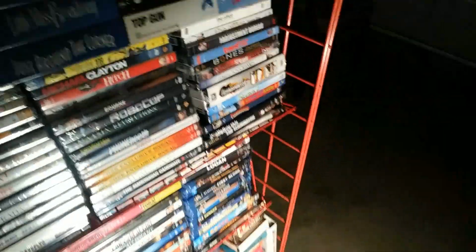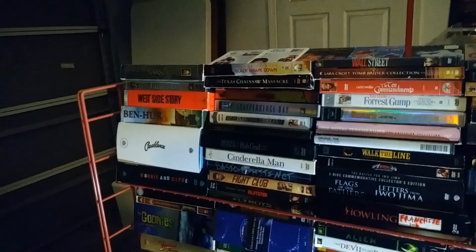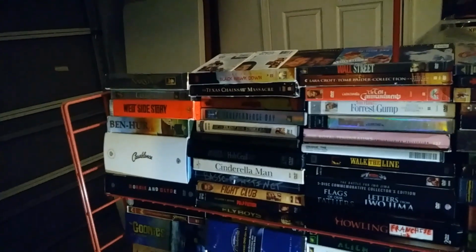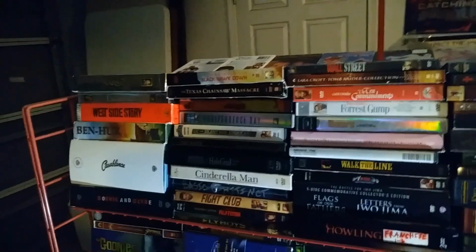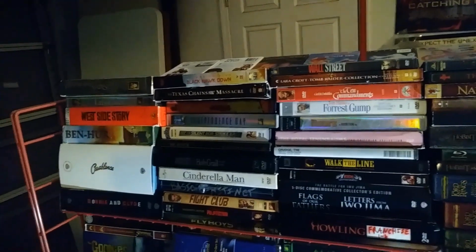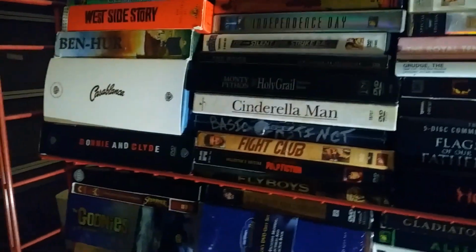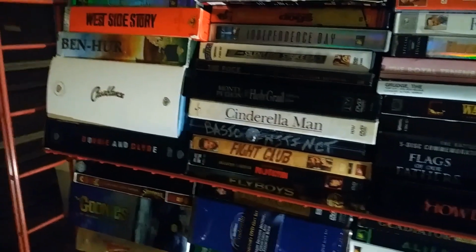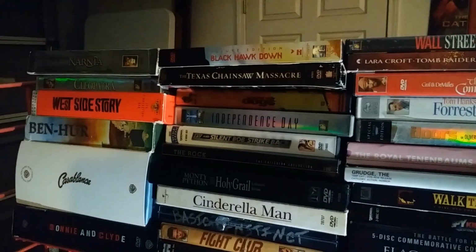Now we'll go to the other side. Okay, this is the other side. These are my special edition DVD box sets. These are not the collections. These are more of the 2-disc, 3-disc sets of one film. So the Casablanca down there, Bonnie and Clyde, they come with all kinds of stuff, postcards and all that. West Side Story and Ben-Hur, I believe, come with a movie script.